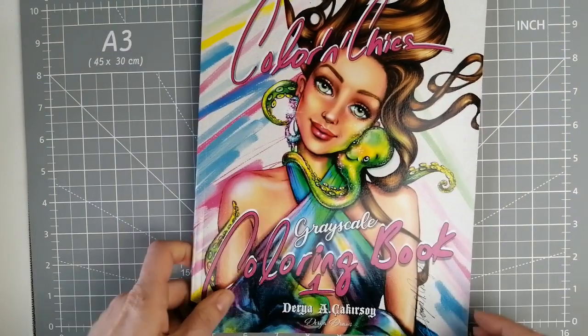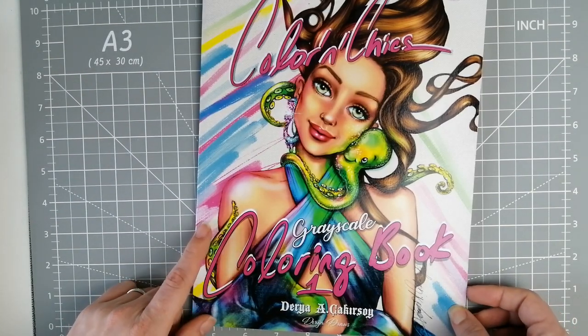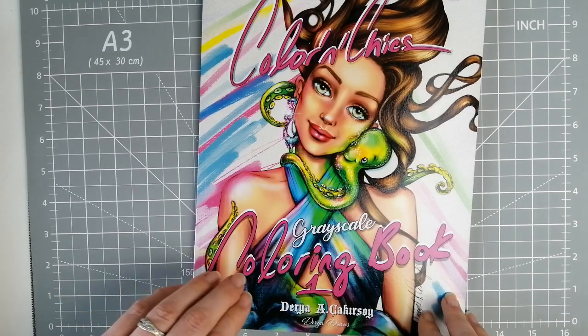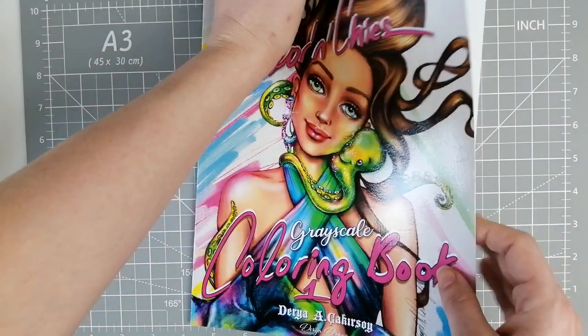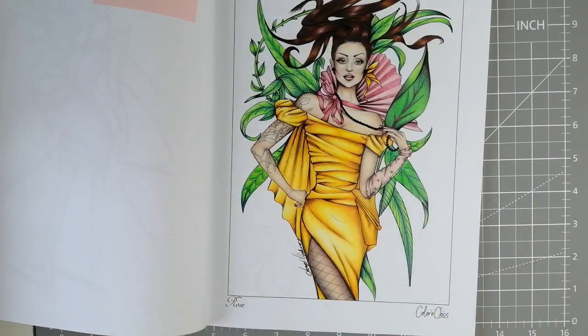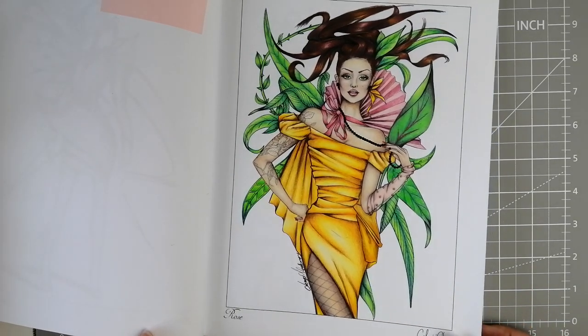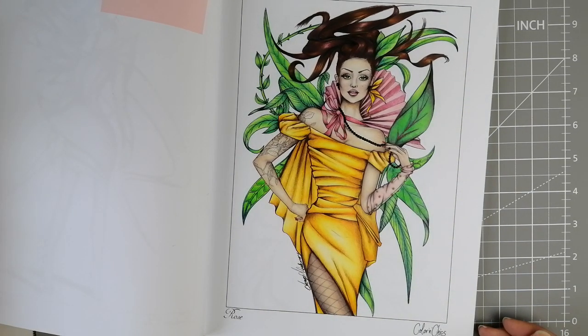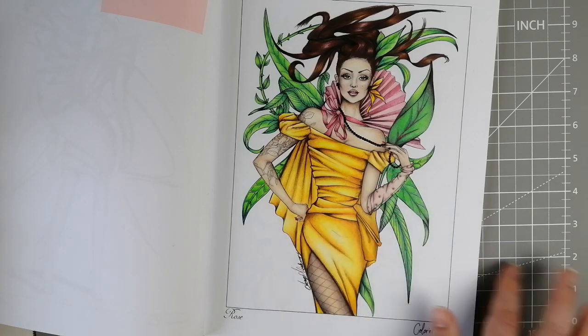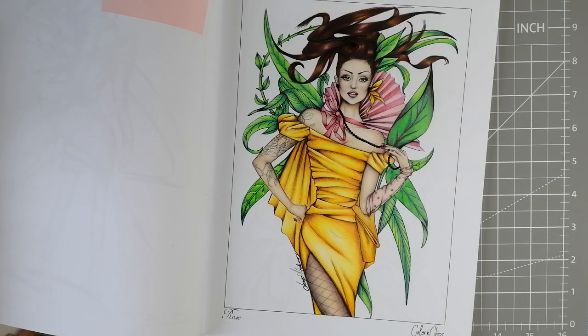I have a page in Colour and Chics Colouring Book 1 by Derya Draws. This is a buddy colour page I did with my friend Sabrina from Sabrina's Twist of Colour here on YouTube, and this was a fun page. This turned out really prettily in the end. She's still working on hers, so I definitely finished first, but I will show you. I'm sure hers will come along shortly.